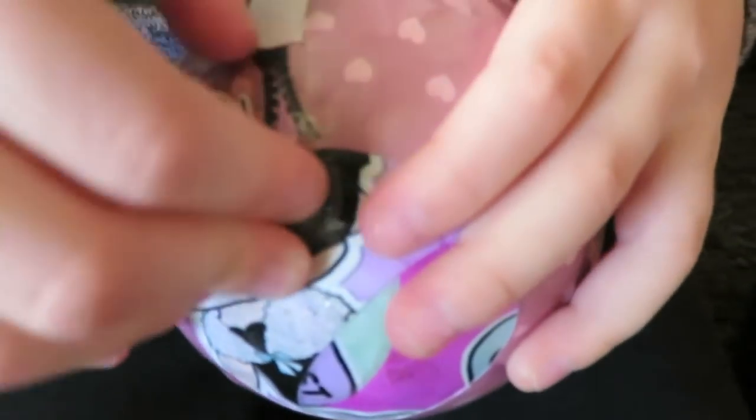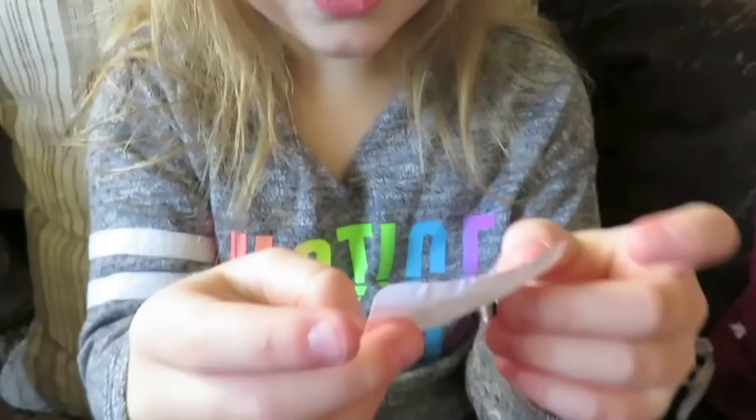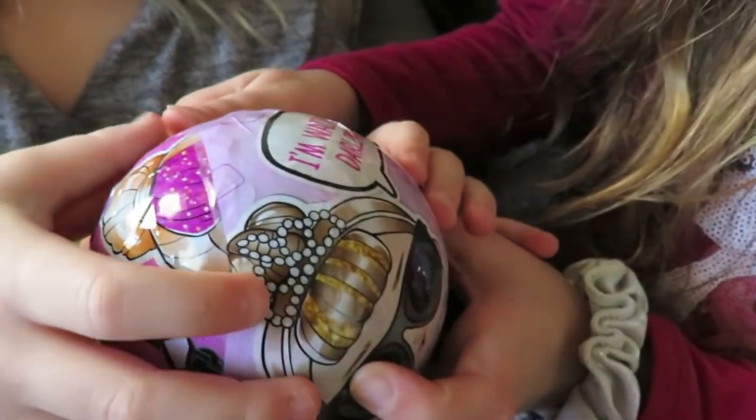Okay, so open it. This is a hint to tell you which LOL doll it is. Oh, uh-huh. Did you get through it? You're working on the zipper. Oh my God. Stickers. Thank you for the excitement, Matt. Wait, Mom, what face did you do? What's on there now? What did she say? I'm waiting, darling.